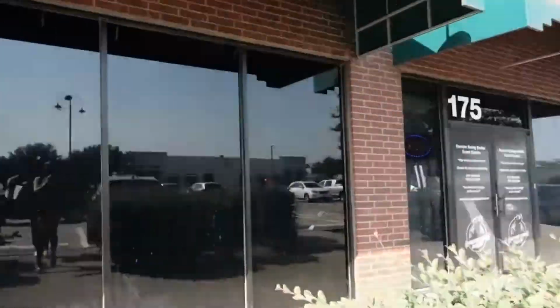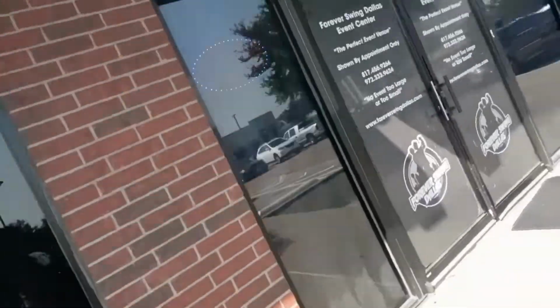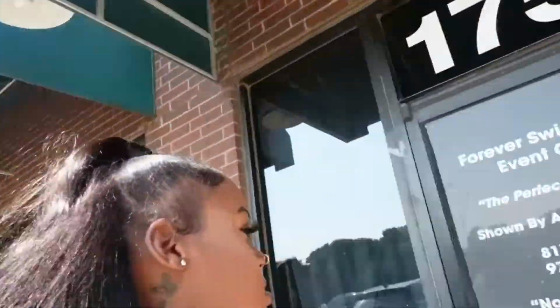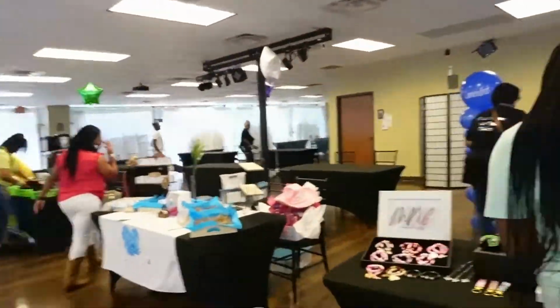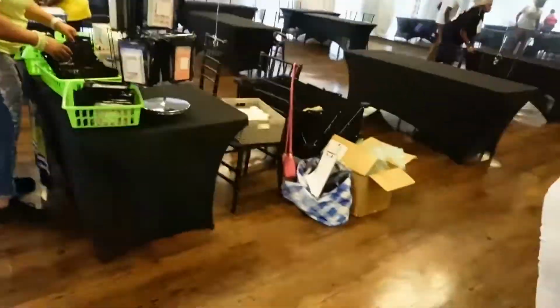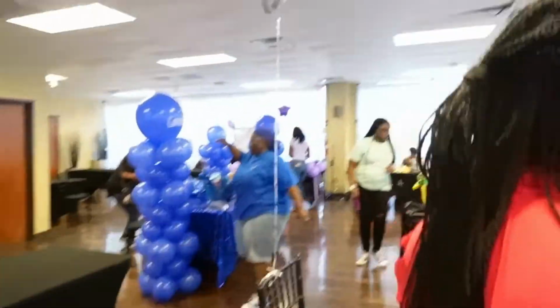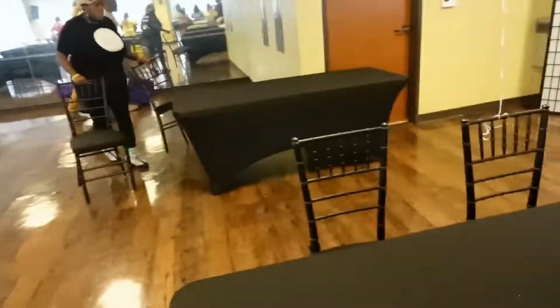All right, y'all, so we're going in. This is where the pop-up shop will be, y'all. And we finna get lit, y'all. We finna get lit. It's pretty in here, y'all. I don't know where we're supposed to go. Everybody's setting up their table or whatever. Real cute. That's perfect. This is actually perfect.